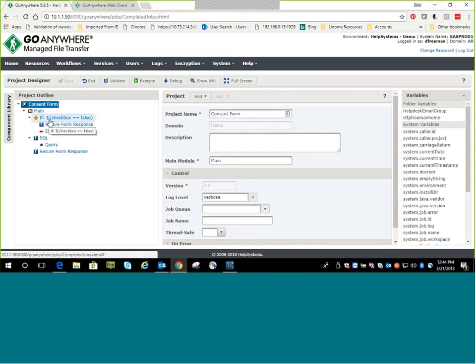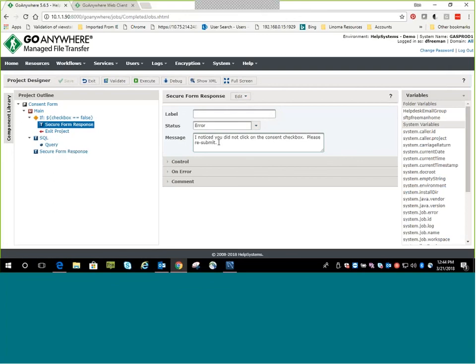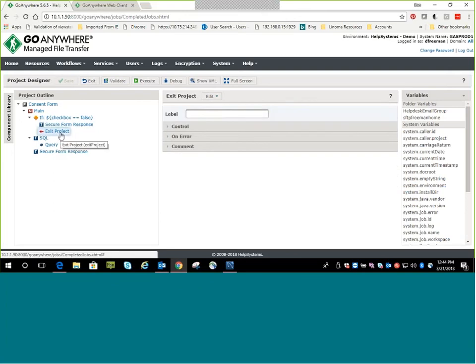All this is doing when we actually hit the submit button is, the first thing it's going to do is see, hey, did they actually hit the checkbox to say, yep, I'm consenting? If it's false, that's where we got that response saying, hey, notice you didn't submit. Please resubmit that, and we're exiting the project.